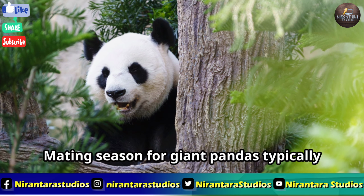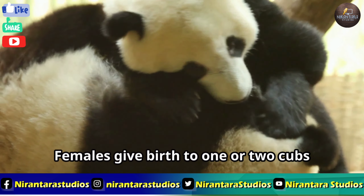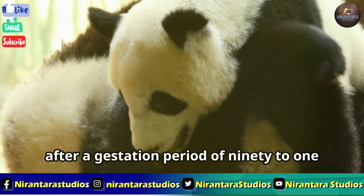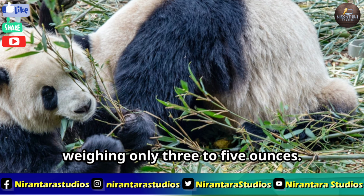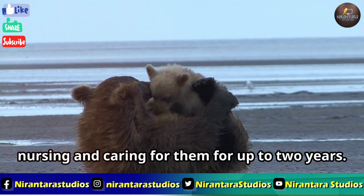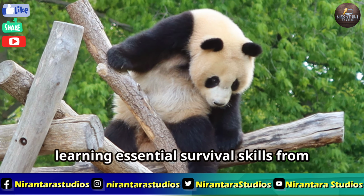Mating season for giant pandas typically occurs in the spring, between March and May. Females give birth to 1 or 2 cubs after a gestation period of 90 to 160 days. Cubs are born blind and helpless, weighing only 3 to 5 ounces. Mothers are incredibly devoted to their cubs, nursing and caring for them for up to 2 years. Cubs grow quickly, learning essential survival skills from their mothers.